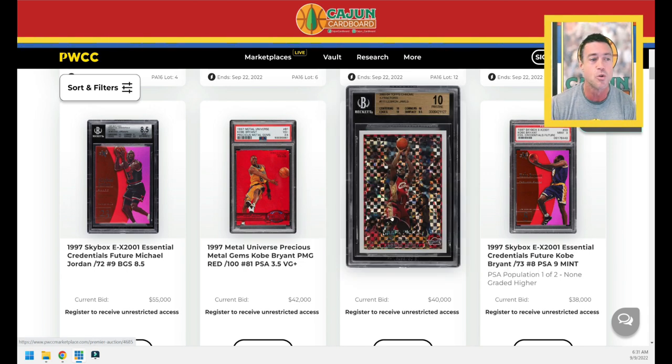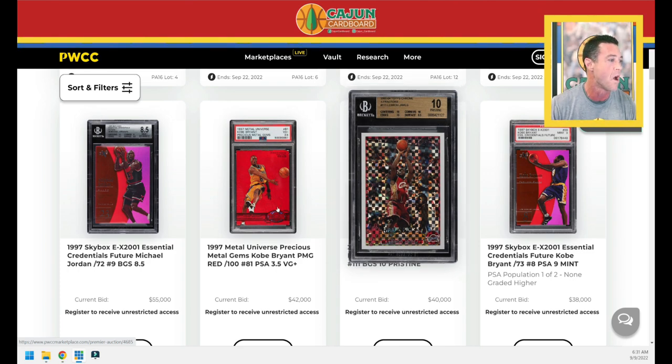Those are serial numbered to 220. So not as rare as the gold, but twice as rare, a little bit more than twice as rare as the black. When you put it in a BGS 10 gold label, it makes it in super rare company. So huge LeBron there.